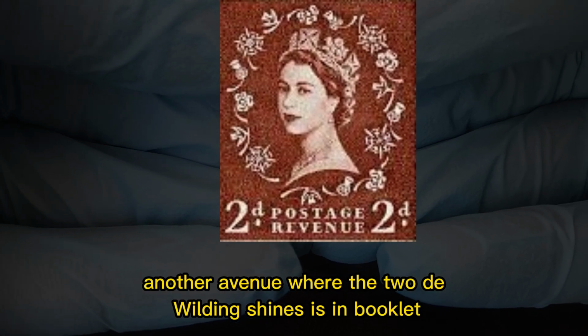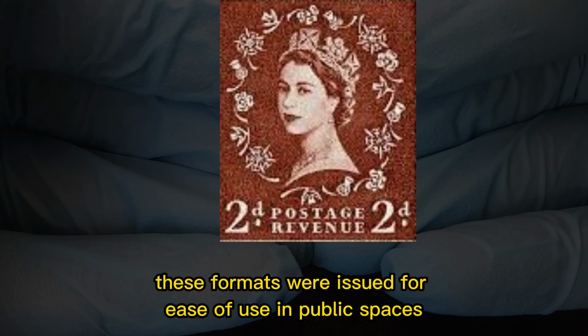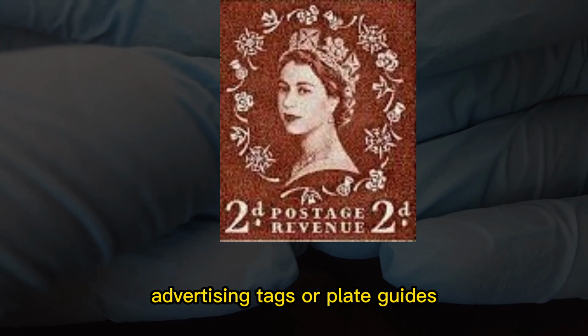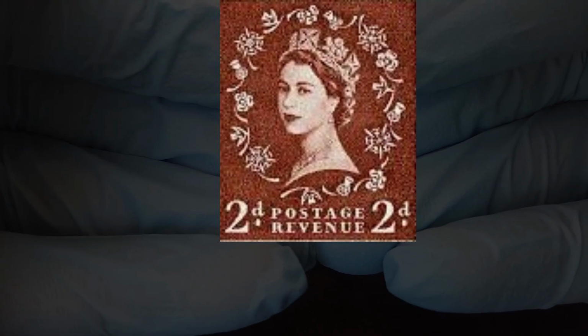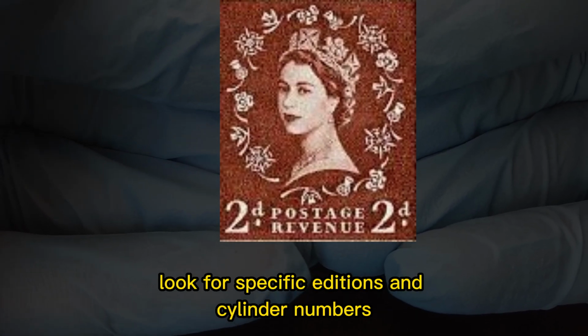Another avenue where the 2D Wilding shines is in booklet panes and coil rolls. These formats were issued for ease of use in public spaces and businesses, and some of them included unique marginal markings, advertising tags, or plate guides. Collectors who specialize in these formats look for specific editions and cylinder numbers.